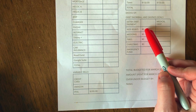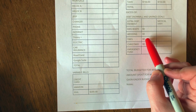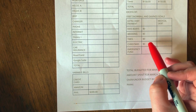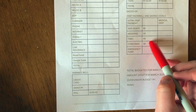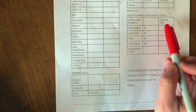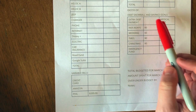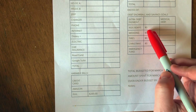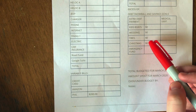Our kids' birthday presents and birthday parties. We have Phil's sister getting married. I am in desperate need of new winter tires, and of course Christmas. Now in March, we're not contributing to any of these unless I make Facebook Marketplace sales or Poshmark sales. That money will go to our sinking funds, but as of now, just so we can pay off our medical debt, no money is happening here. So that's where that is.